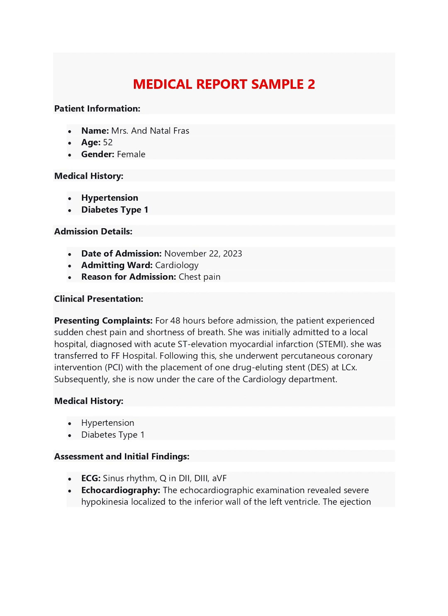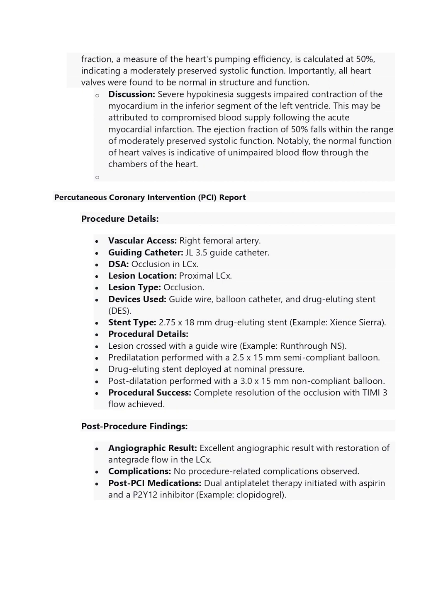Medical history, hypertension, diabetes type 1. Assessment and initial findings. ECG, sinus rhythm, Q waves in DII, DIII, aVF. Echocardiography. The echocardiographic examination revealed severe hypokinesia, localized to the inferior wall of the left ventricle. The ejection fraction, a measure of the heart's pumping efficiency, is calculated at 50%, indicating a moderately preserved systolic function. Importantly, all heart valves were found to be normal in structure and function.